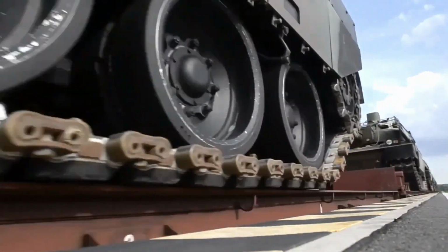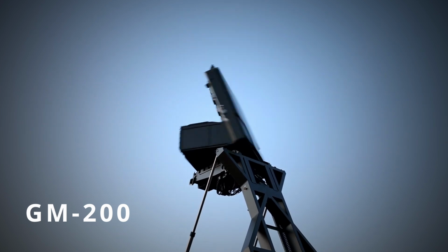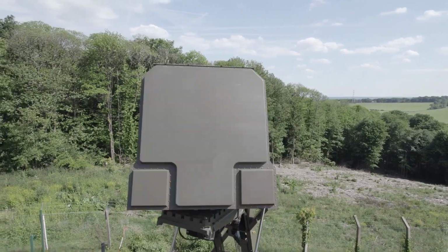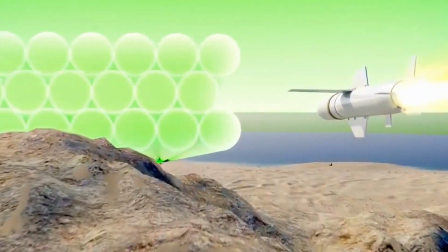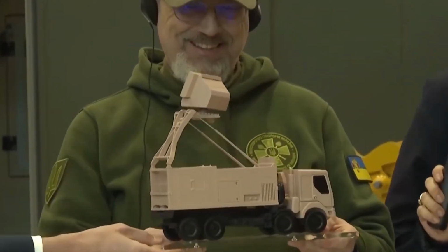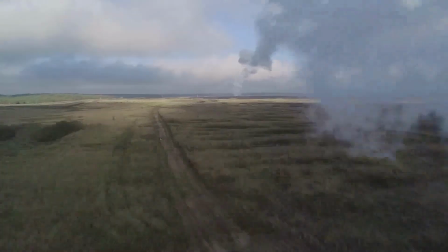other types of equipment. For example, there's the GM200, a tactical 3D medium-range radar that significantly improves air defense systems. It scans a circular area for adversaries up to an altitude of over 15 miles, with a maximum search range of 155 miles. Obtaining such a tool is a huge win for Ukraine because the sooner a ballistic missile or drone can be detected, the sooner the military can shoot it down.